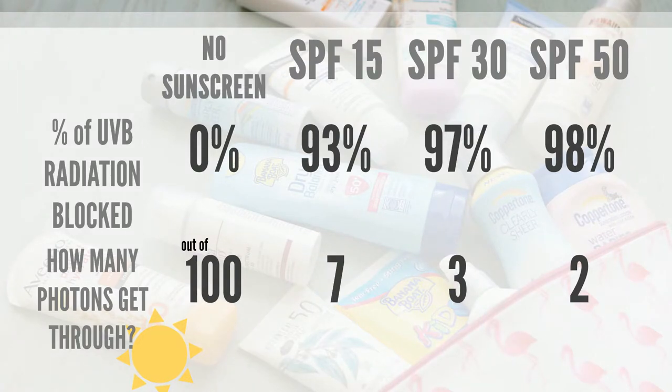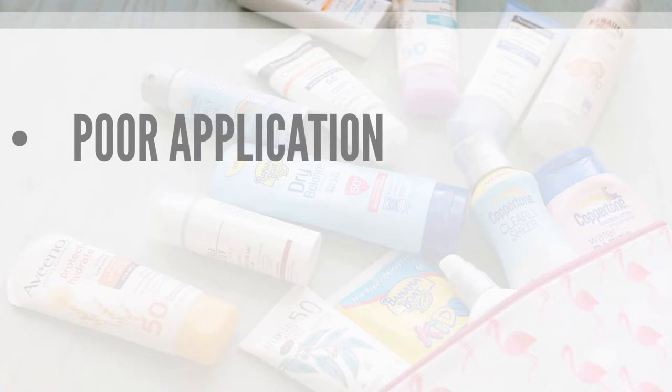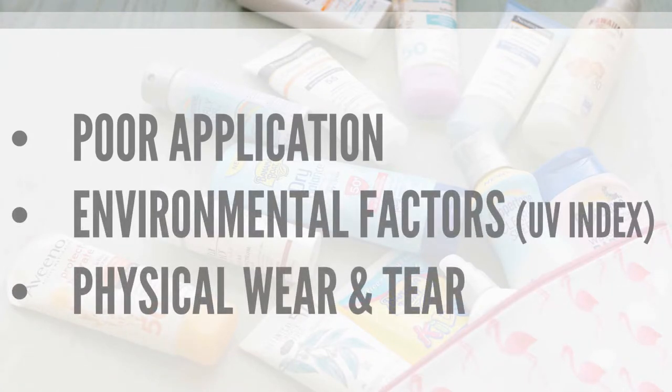Now, while this overall difference may be small, it's still blocking more sun rays. So in my opinion, and the opinion of a lot of experts out there, every little bit helps. And this is really important considering the reality that studies show that most consumers underapply sunscreen. Higher SPF helps compensate for underapplication and all of those other variables I mentioned.